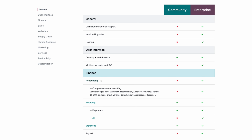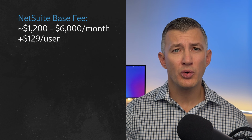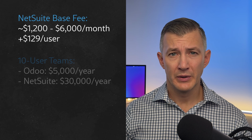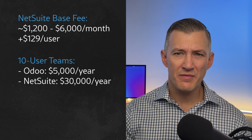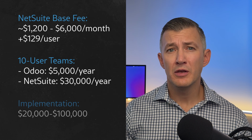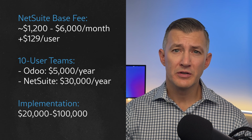Odoo's free Community Edition gets a lot of attention, but it's pretty limited. Fine for invoicing, not for full accounting. Most businesses end up with a paid enterprise plan, which runs about $39 per user per month and unlocks all the apps. NetSuite pricing works differently. You pay a base fee, anywhere from $1,200 to $6,000 a month, plus around $129 per user. A 10-user system might spend around $5,000 a year on Odoo versus $30,000 or more on NetSuite. Implementation can still cost $20,000 to $100,000 for either platform, depending on your setup.